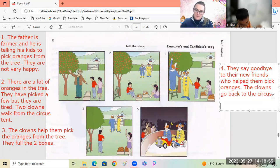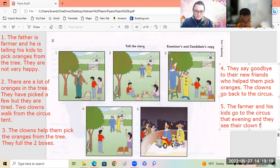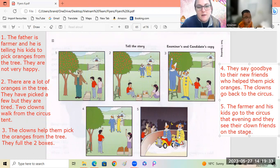Picture five. The farmer and his kids go to the circus that evening, and they see their clown friends on the stage. Okay, Khan, you can read for me.